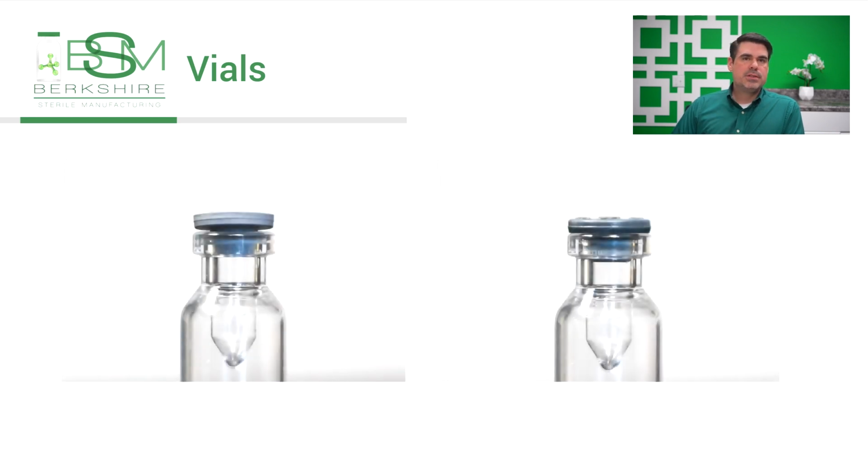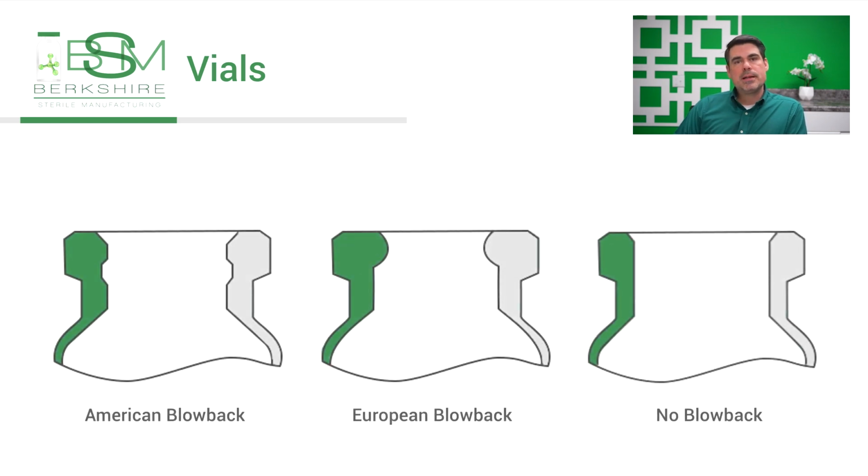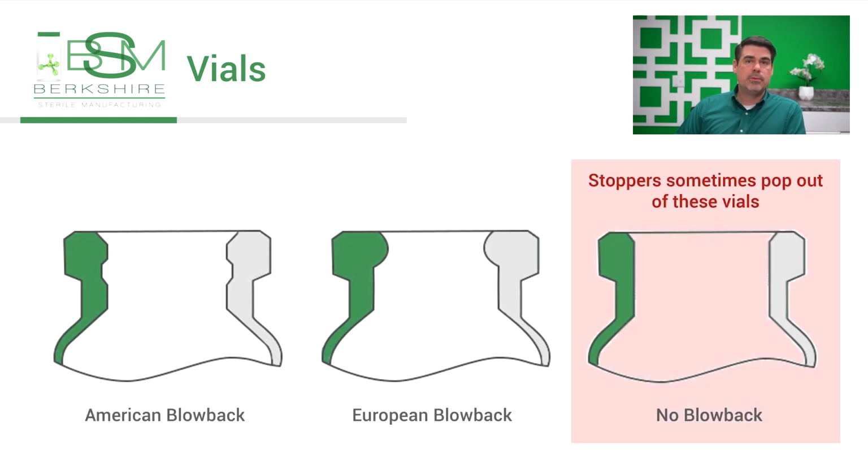The stopper should have a good dimensional fit with the inner vial neck, so it doesn't lift after being placed, or, in the worst case scenario, completely pop out. Capping will help hold the stopper to the flange of the vial, but the stopper should already have a good seal with the vial without a cap compressing it. We've had problems with stoppers popping out of the vials after they're placed into the vial with no blowback vials. Pop stoppers are rare at BSM, but when it happens, it will more often happen on vials with no blowback.